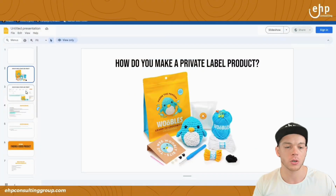So that way when the manufacturer comes in and starts creating the product, they have a sheet: step one, step two, step three, step four, step five. So that way your product comes out right the first time and you don't have to argue, complain, or have big mess ups. So here's an example.